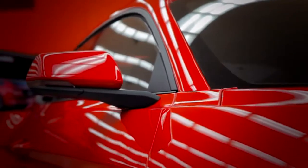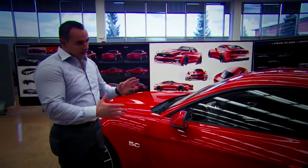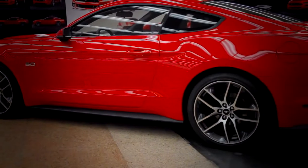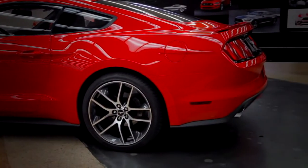Basically, we moved the entire cabin rearward, so that gives you actually a longer hood and creates a more sleek greenhouse cabin for the driver, and it gives you that 64, 65 look of the car.